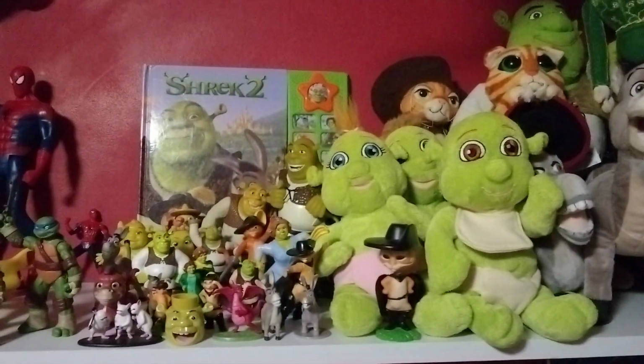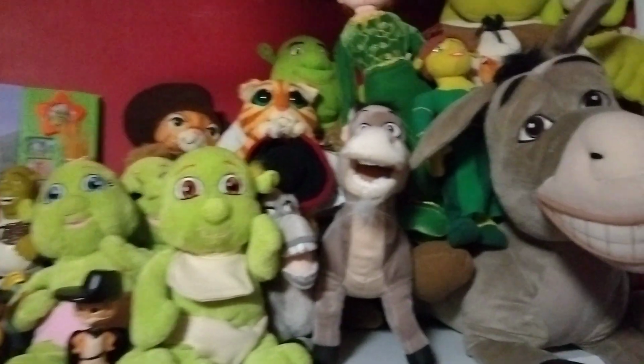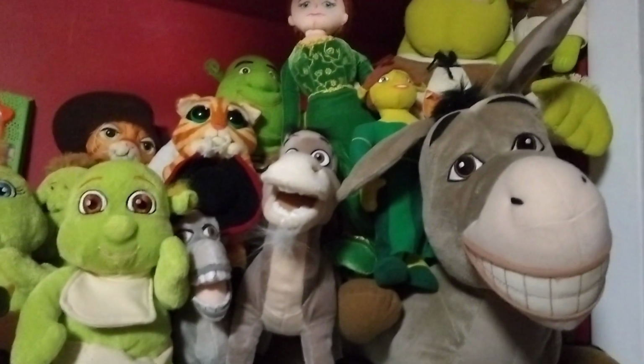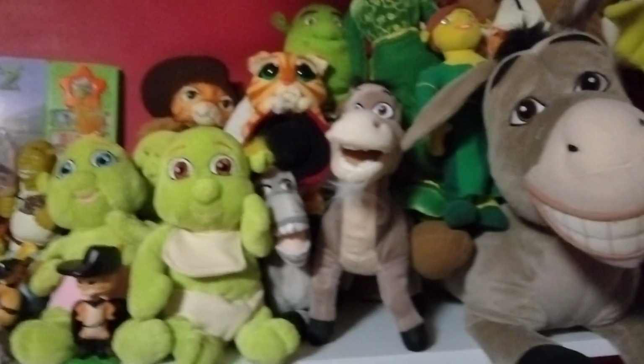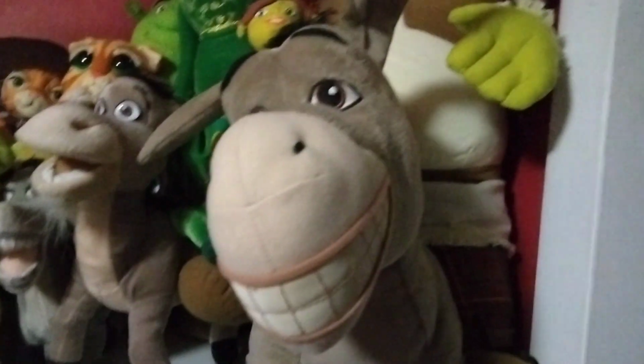I started collecting kind of recently. I got more into collecting as of the last couple of years. And it's like these old Shrek stuff, especially from the 1 to 2 era. Shrek 2 is my favorite movie. I like collecting that stuff the most, but I do collect other stuff. I just keep finding really good stuff all of a sudden. So, yeah, let's start with each one.